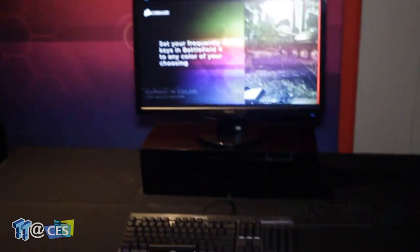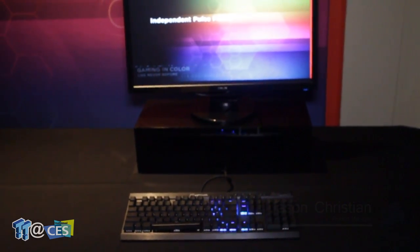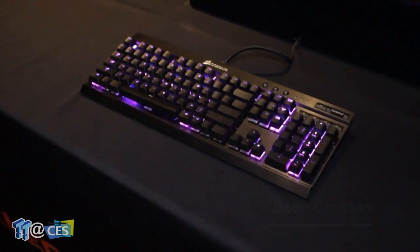I'm here today at CES 2014, and I'm visiting the Corsair suite, and I'm going to talk to Jason about a cool new mechanical keyboard they're showing off. Great. We have a world first. It's the first Cherry MX RGB mechanical gaming keyboard. Corsair has worked in partnership with Cherry to have an exclusive for the RGB technology through 2014 to 2015.